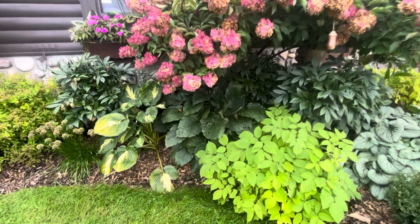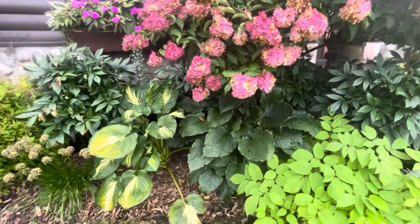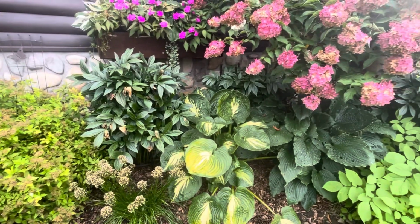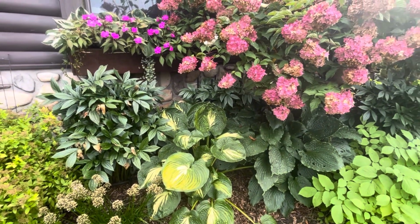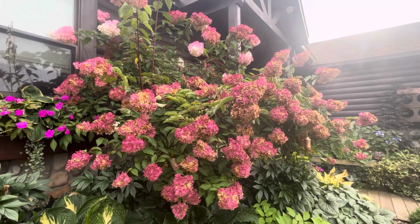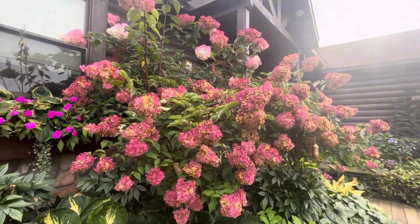So again, all the hostas are looking kind of rough. Lots of holes. Just overall dying off. This vanilla strawberry has got a lot more blooms that are turning brown on it.